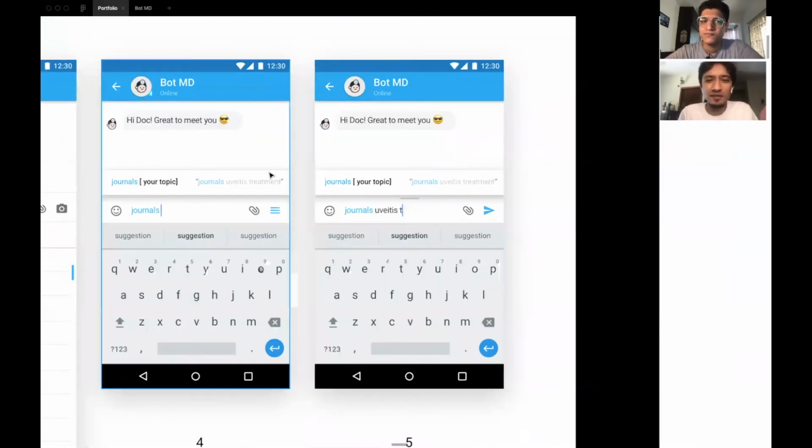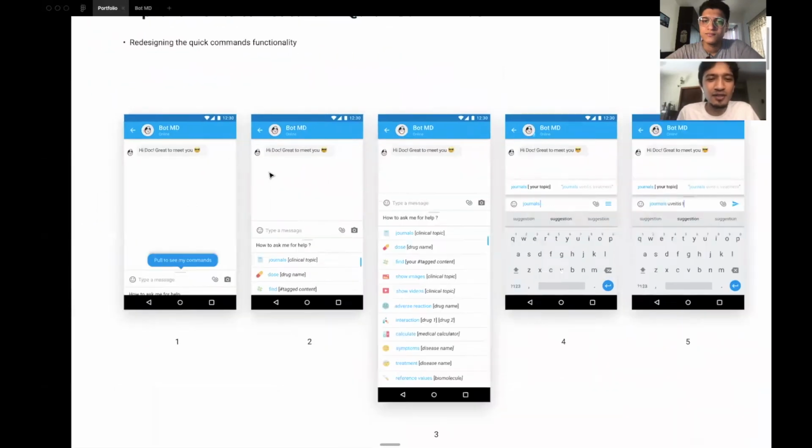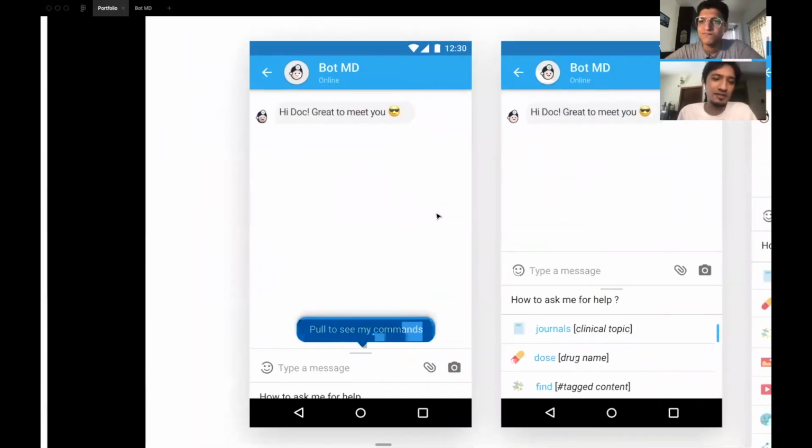And as a result, it was working really well, and she loved the solution, because the main thing was discoverability, which was solved in this. So the moment the doctor swipes up, all the commands are there, and they'll be populated according to the most used.